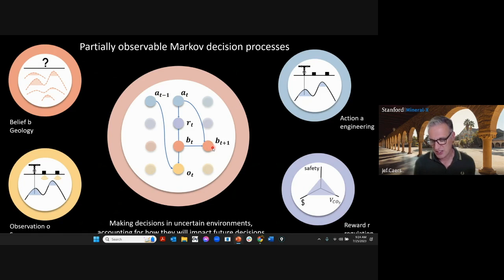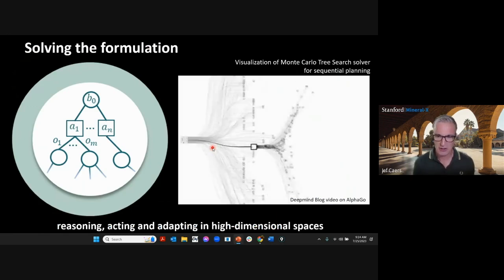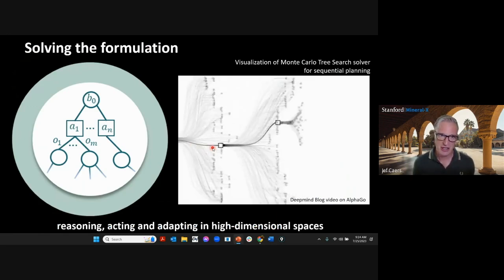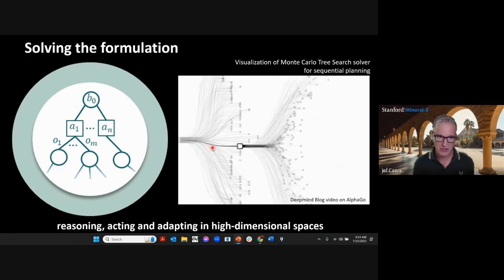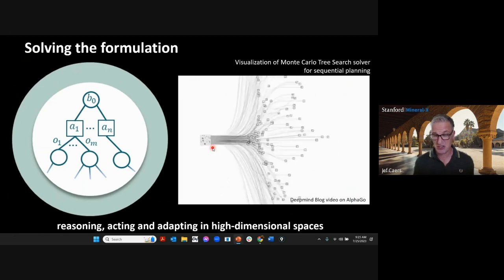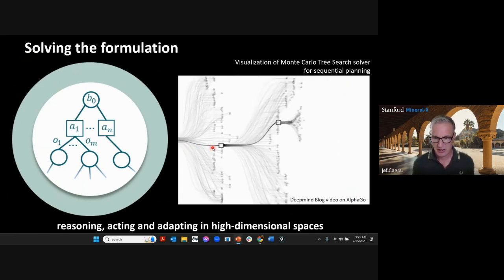This is very similar to playing chess, except that in chess you observe pretty much everything accurately. The way that it's solved, and this is what you were talking about earlier, is that we need to start with trying to find those action-observation combinations that lead us to an optimal reward.